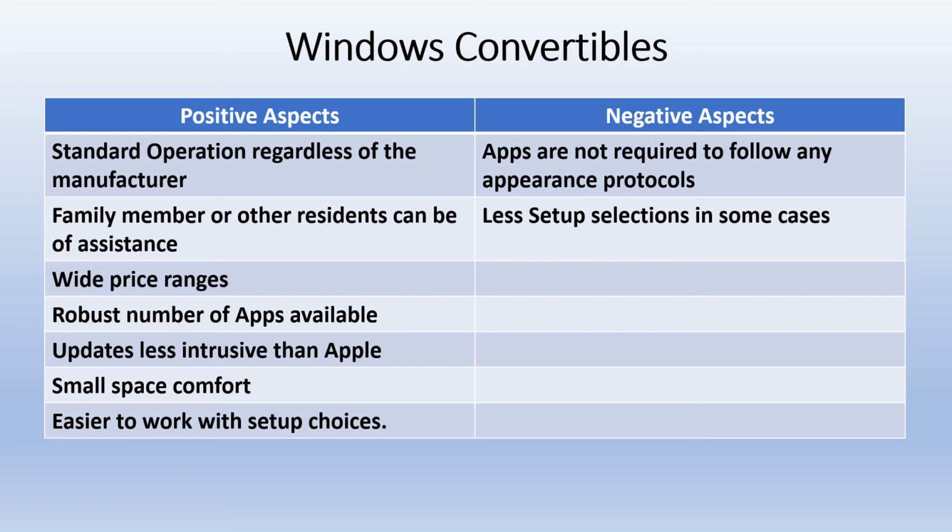They have a robust number of apps available, just like the Apple products, and their updates are less intrusive than Apple's because of the fact that when they do the updates, there's less learning process to go through in most cases. They allow small space for comfort, and they're easier to work with during the setup and making choices.